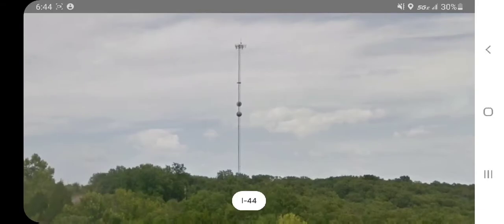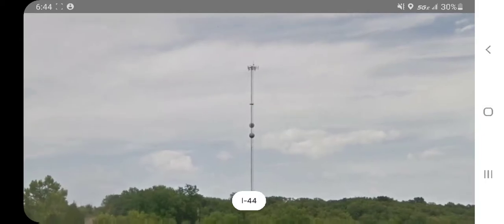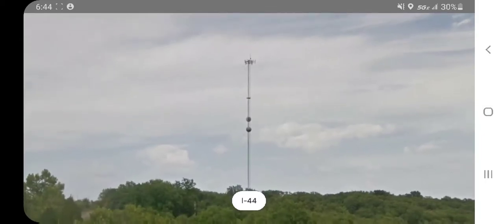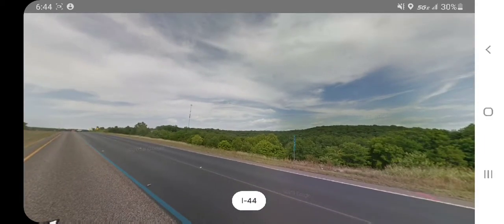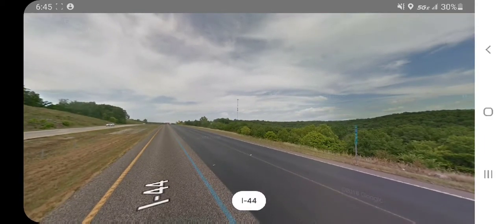I'm not too sure if it still has those black things on it. I bet they've been removed. I don't know, I think they have. But if so, then that will suck because this tower looks cool with those two things in the middle. So yeah, I still think it still has the strobe today. The last time I saw it was like a week ago when I went to St. Robert with my family. So there's that.